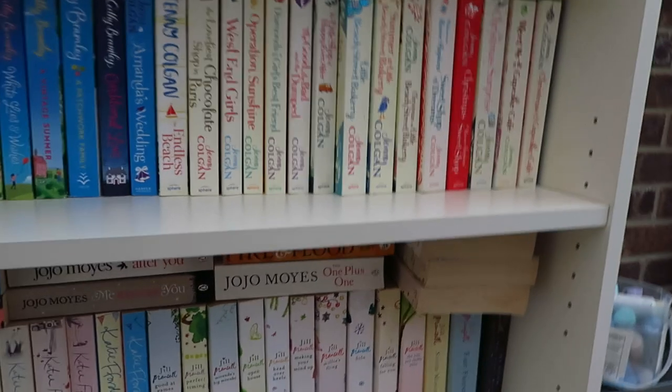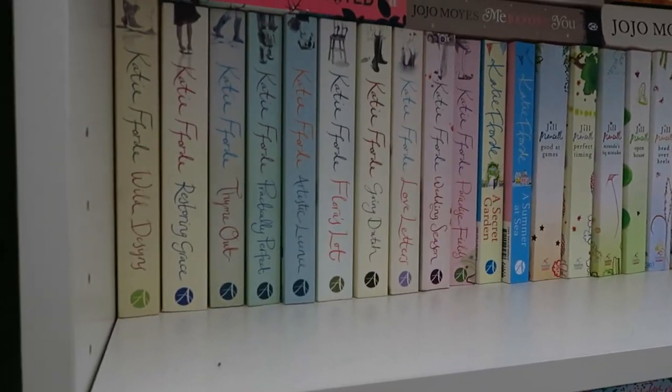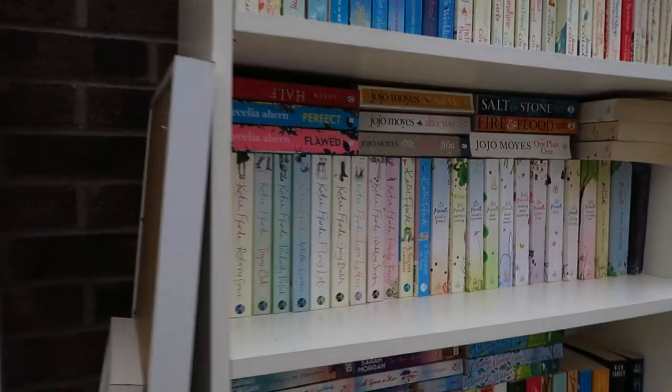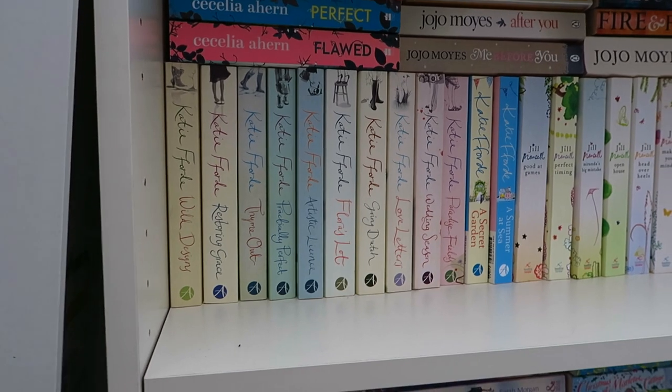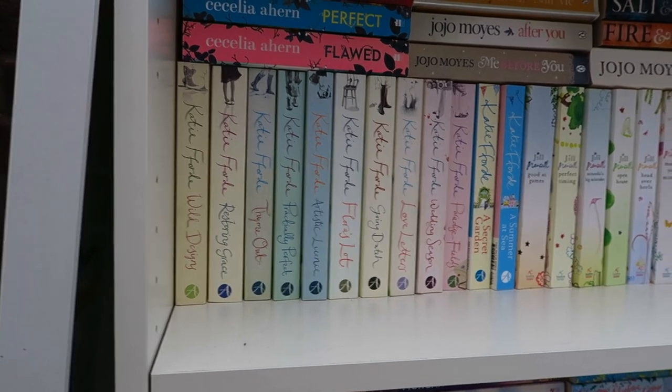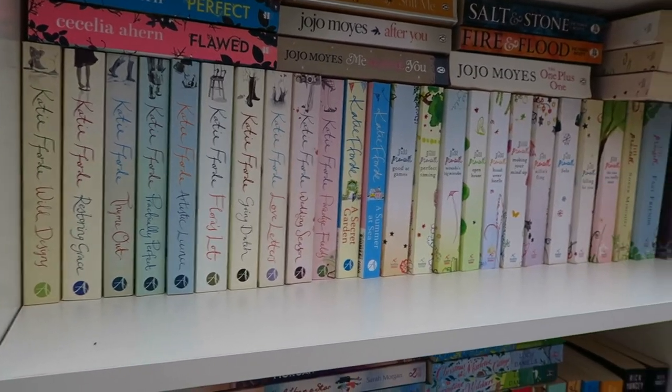Yeah, I could get rid of those. Down here, I've got my Katie Fords. Again, I just went on a massive collecting phase. I don't know what it was. I got loads of them cheap secondhand, and then I just went on to find them at charity shops.